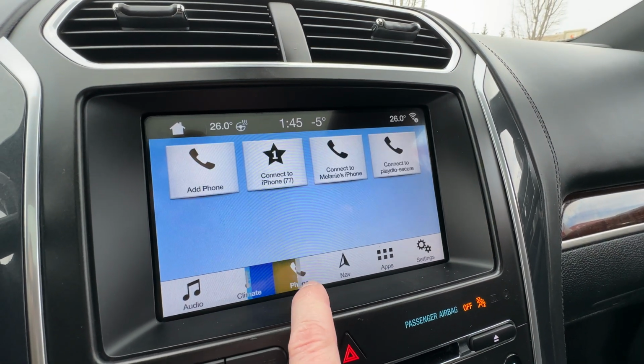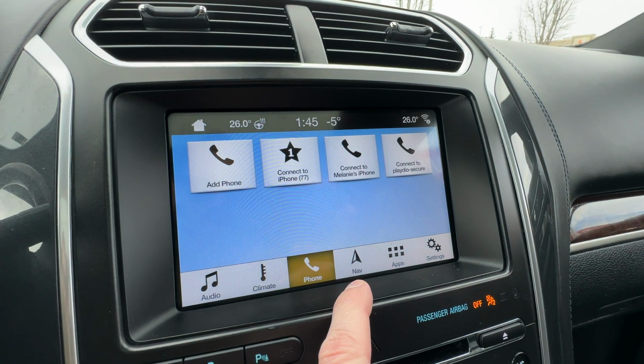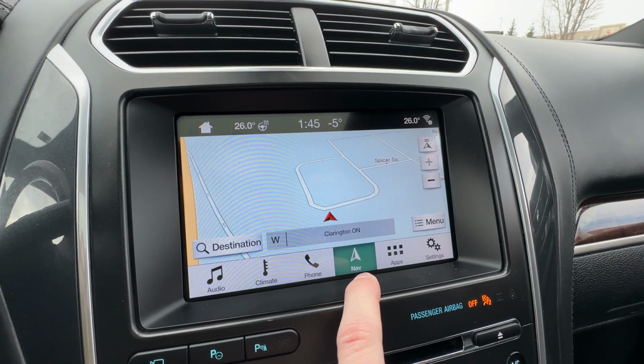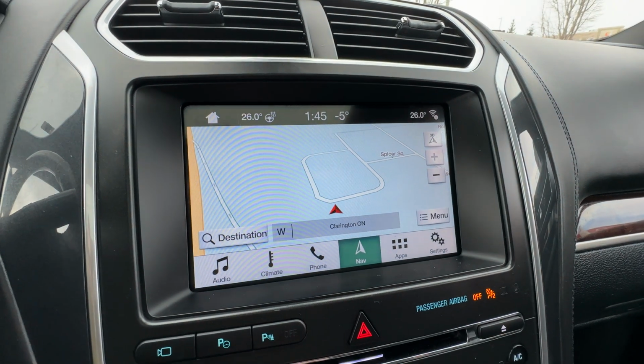Our phone is all right here. If we have a phone connected, it will obviously pull that up. Our onboard navigation system as well, apps, settings, everything's right there for you.